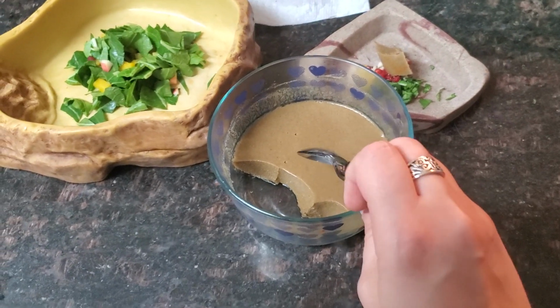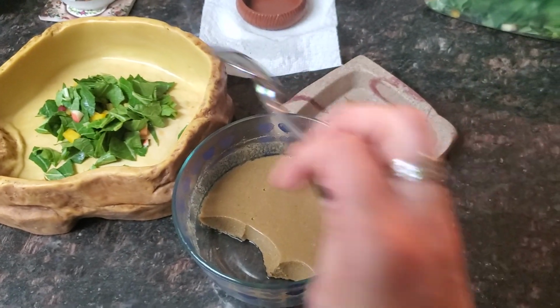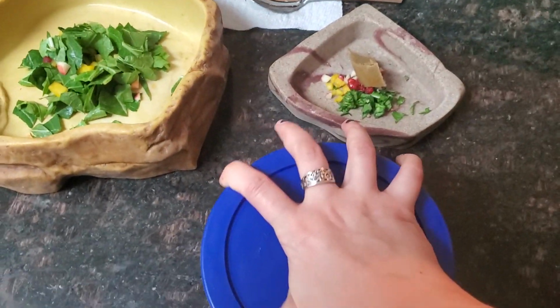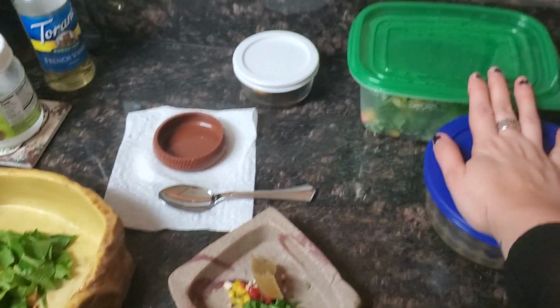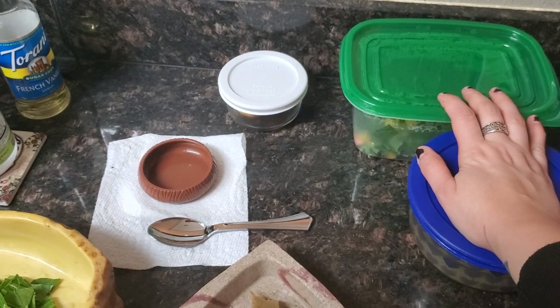And then I'm actually not going to give him any protein today because bearded dragons don't eat protein all that often when they're adults. They do still need it, but it's not the majority of their diet. So these are things I keep in my refrigerator. I really want a little mini fridge for the reptile room. That will probably be next.